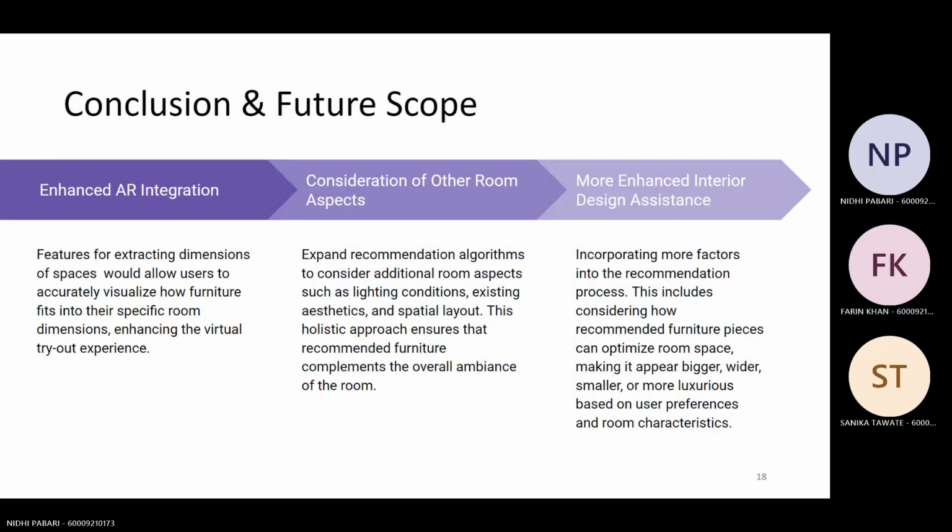Sanika, please take over. In conclusion, the implementation of the color-based recommendation algorithm within our furniture recommender system has shown promising results, enhancing user experience and facilitating more personalized choices. These are our future scope. First is enhanced AR integration. Features for extracting dimensions of space would allow users to accurately visualize how furniture fits into their specific room dimensions, enhancing the virtual try-on experience.